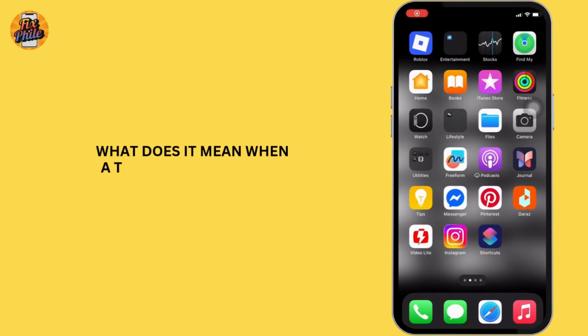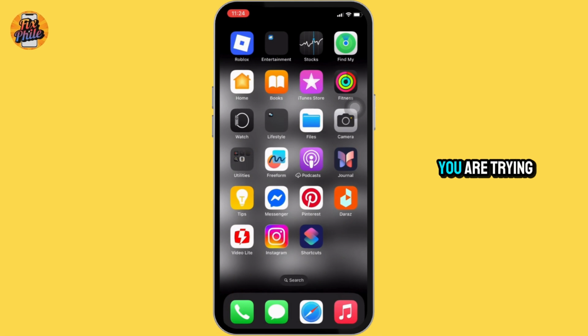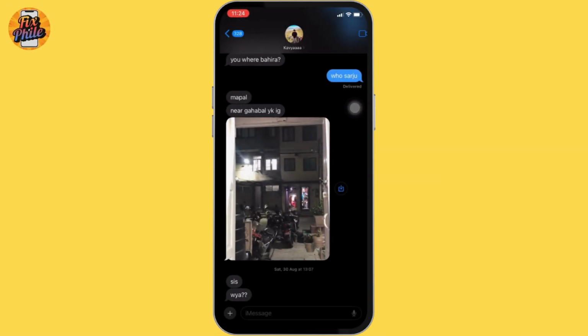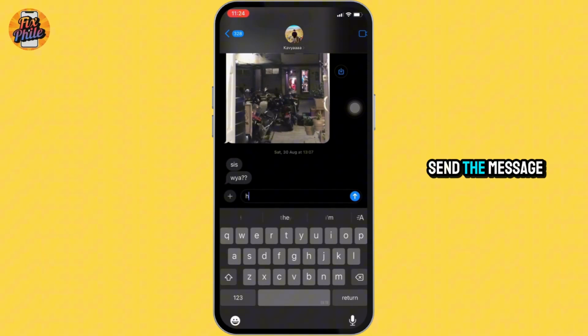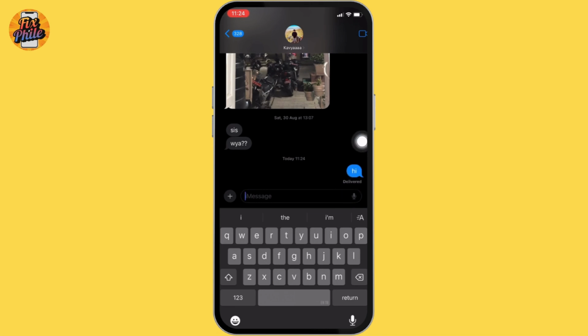What does it mean when a text message doesn't say delivered on iPhone? So let's say you are trying to send a message to a person through iMessage, and once you send the message, you should see the delivered icon at the bottom of the message. But if you don't see the word delivered, it can mean a few different things.